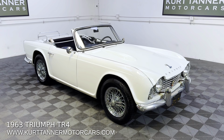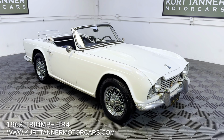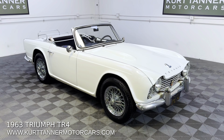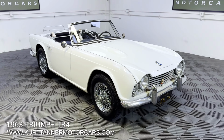And this car is just coming to market just in time for the holiday. www.kurttannermotorcars.com. We're going to be posting a driving video probably next week, but just a preliminary listing here with all the photos.